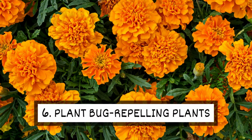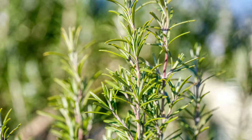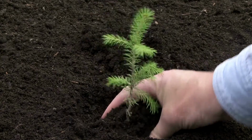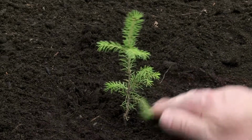6. Plant bug-repelling plants. Some plants, like mint, rosemary, and marigolds, naturally repel pests. Add these bug-repelling plants to your garden to help keep pests away.